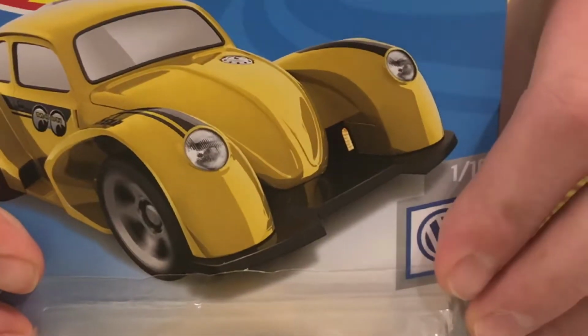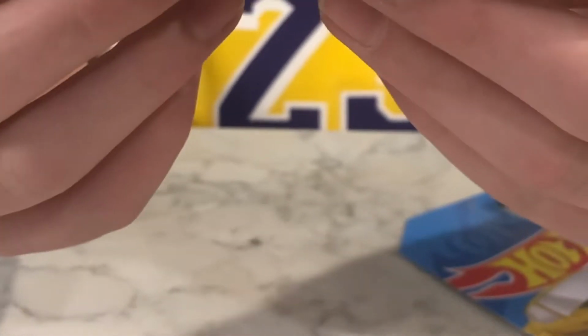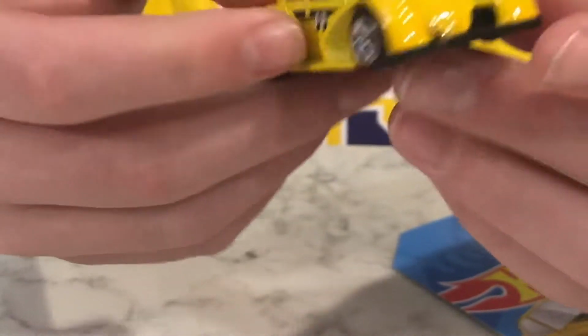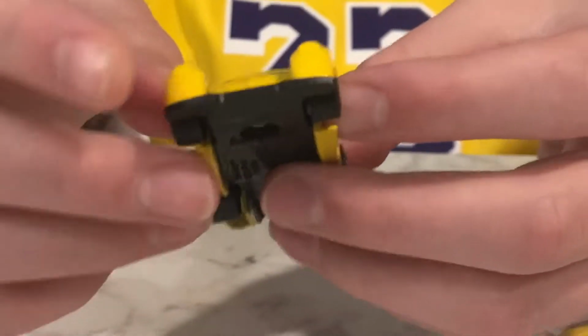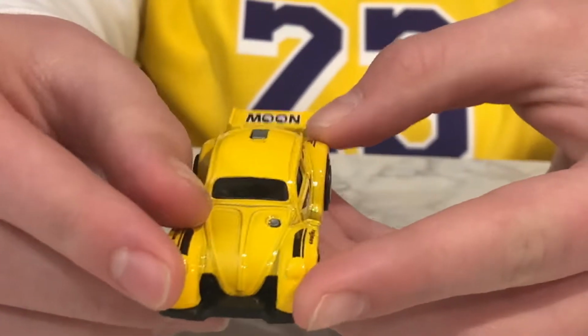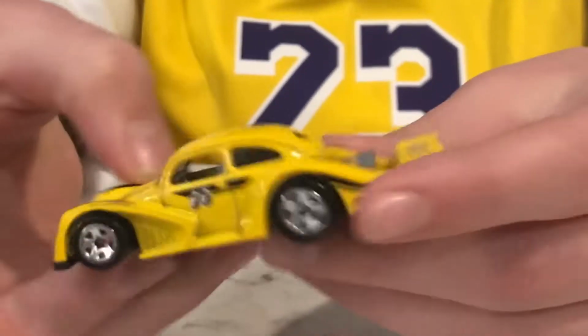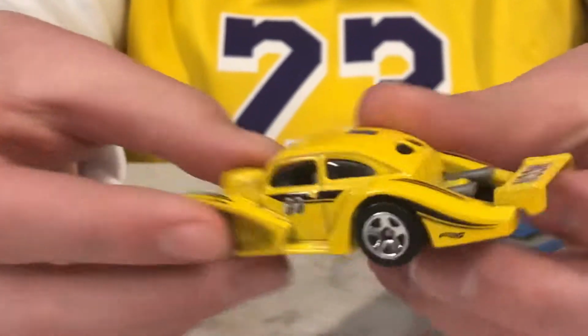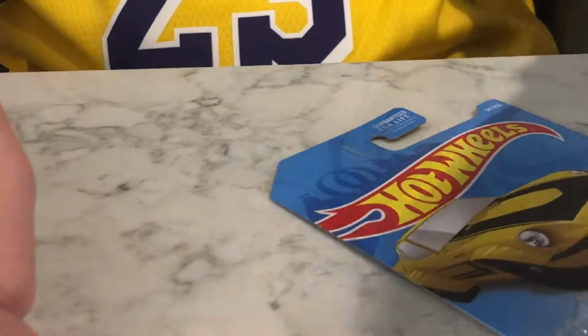And we got the Volkswagen Cafe Racer, I think. Even though it's strange, it has an American livery with the Moon Eyes livery. But it's a cool car. I really like how Mattel put the normal Volkswagen Beetle body, and they put these fender flares with the headlights, and then the back is the same thing with the spoiler. So yeah, this is a cool little car. And it has a split window like the Corvette, the 63 Corvette.